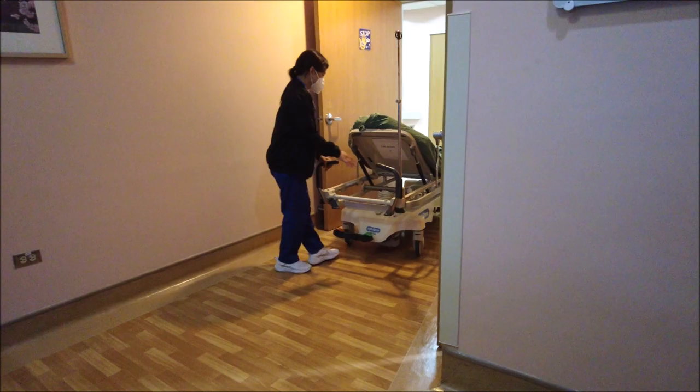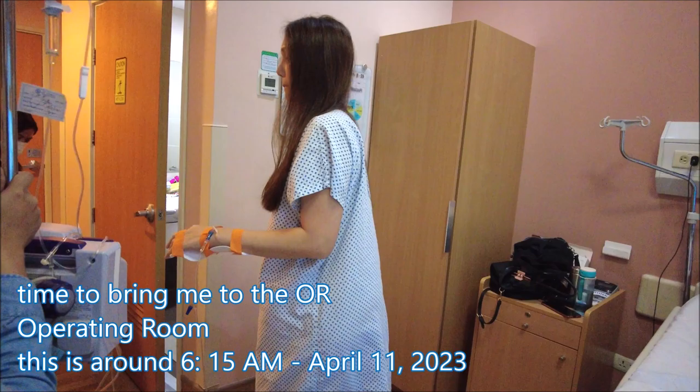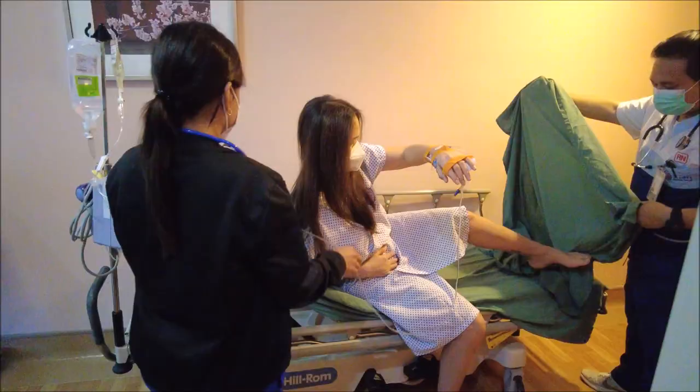Okay, it's past 6:15 a.m. It's time to go to the OR, operating room. I'm a bit scared, but I only think that this is for the better and no more suffering from my gallbladder. And I trust my doctors for this surgery. The procedure will be laparoscopic cholecystectomy.